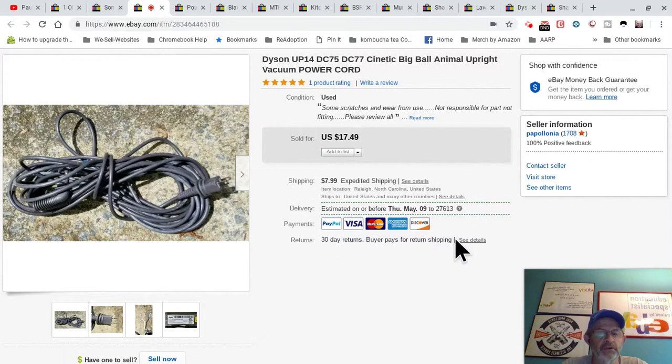A Dyson vacuum cleaner cord. This is a Dyson vacuum cleaner somebody gave me, I think, or I found. I may have found this one in the trash or at the thrift store trash. I forget. Sold a few parts out for this. Sold the canister. I probably made about $60 off of this vacuum cleaner already. I've got some other parts I haven't listed. $17.49 plus shipping. Shipping was under $7.99. So I did pretty good on this.